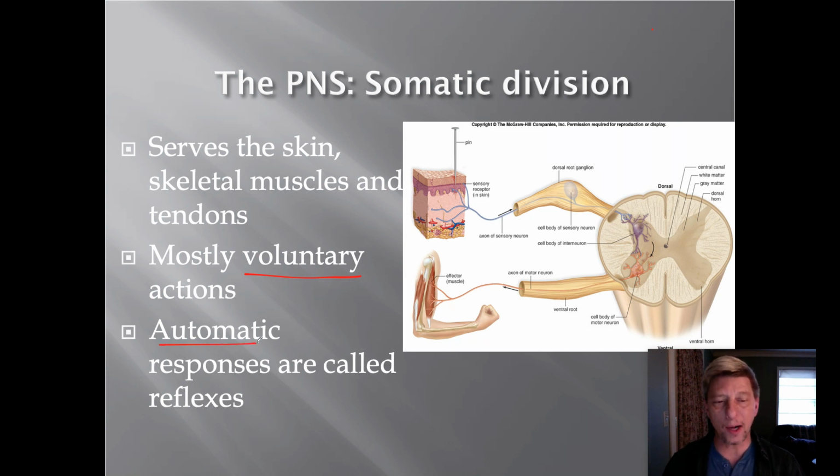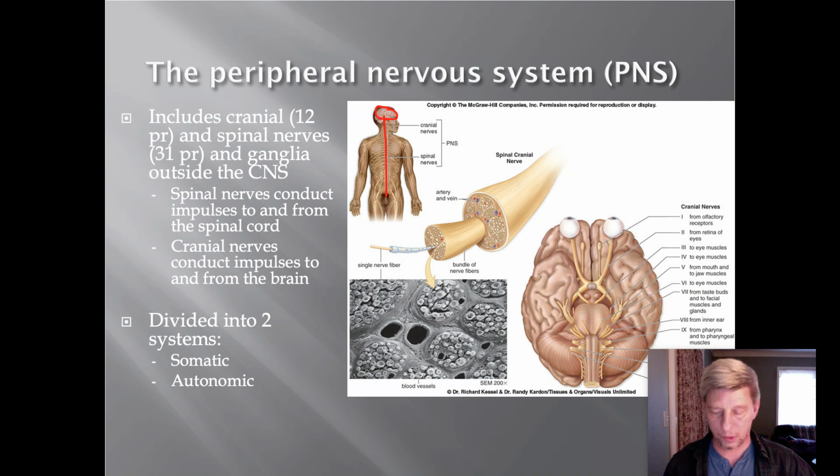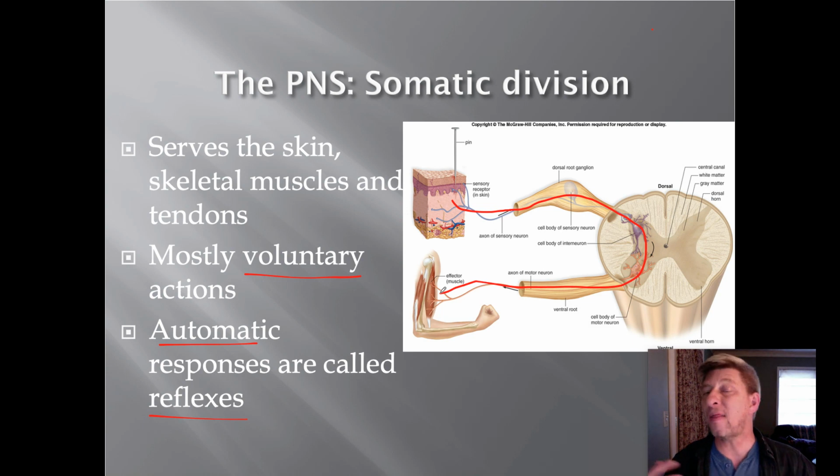There are some automatic responses, and these are called reflexes. Now, we talked about reflexes in the previous presentation, and I really like this diagram because what it shows is the sensory impulse runs through a sensory nerve into the spinal cord, but rather than going directly to the brain before a response can be determined, the motor nerve takes a path right back out to a muscle or a gland or whatever it happens to be, and that is an immediate response without even having to literally think about it.